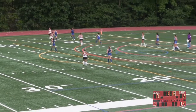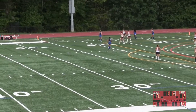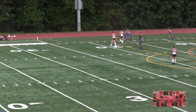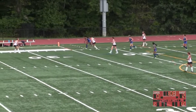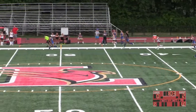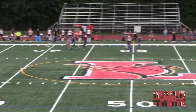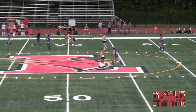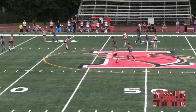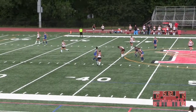Here's a cross to center. Nobody there. Princeton will pick it up. Keep that down. Let's go. Princeton dropping, taking the ball the other direction. Stopped by Lawrence. That pass picked off by Princeton. And that one picked off by Lawrence.